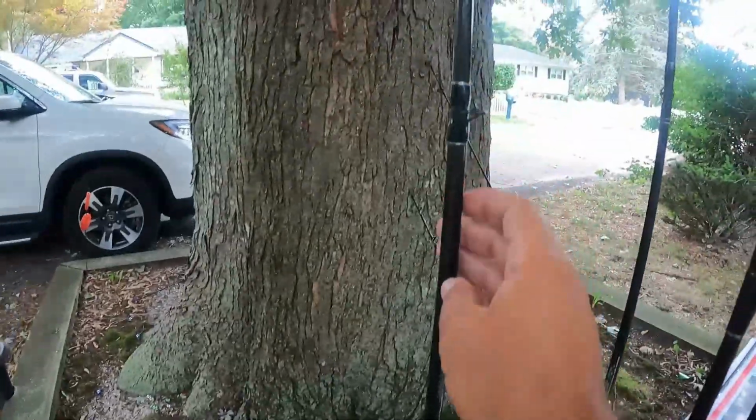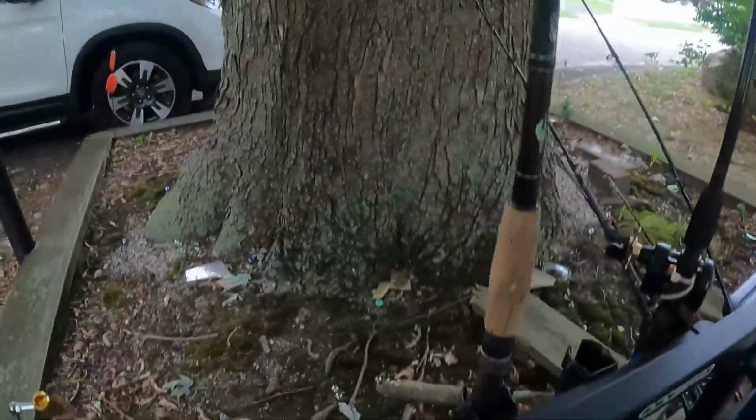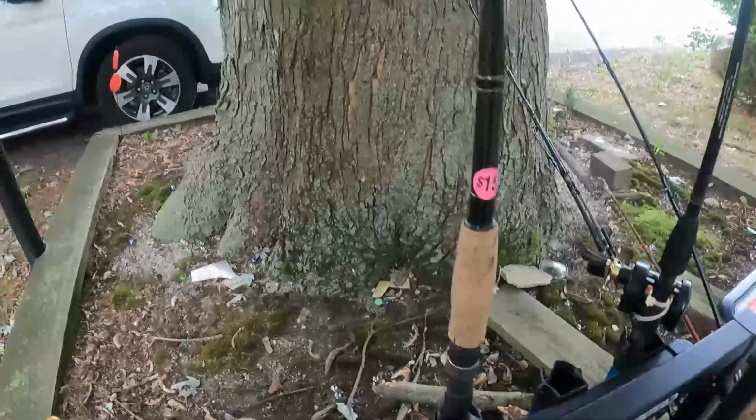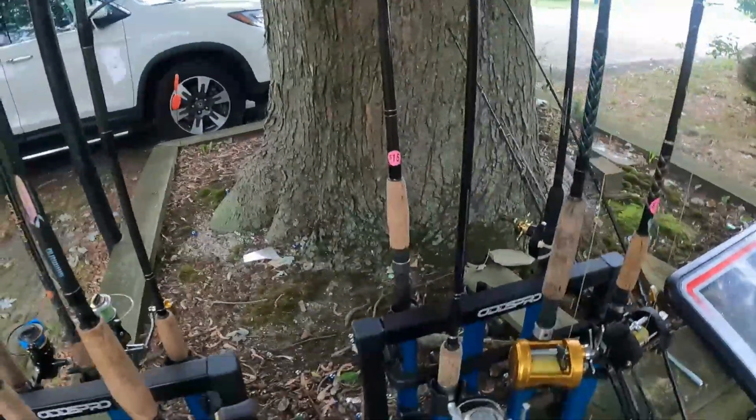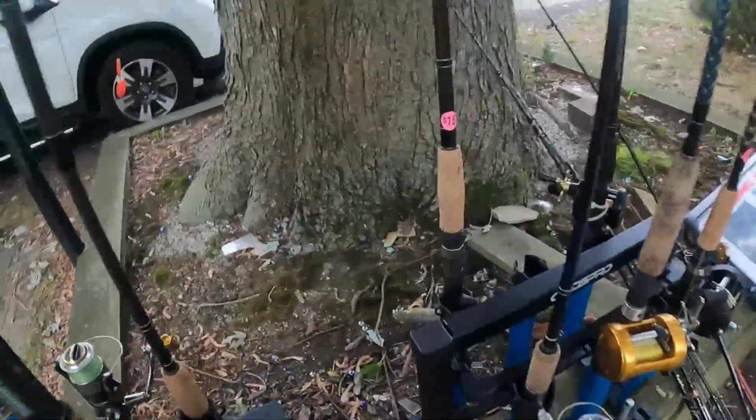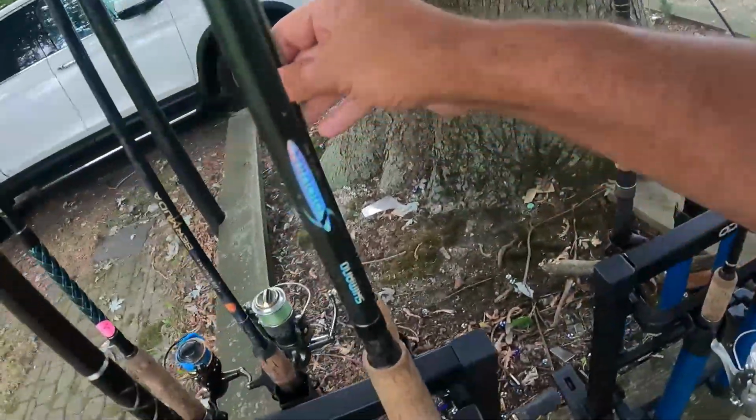We also have a Tsunami Classic casting rod. You put a conventional or a baitcaster on it. It's not a spinning reel. 15 bucks for that. I don't even know if I've ever used that. I think they go for about 70, 75 bucks new.